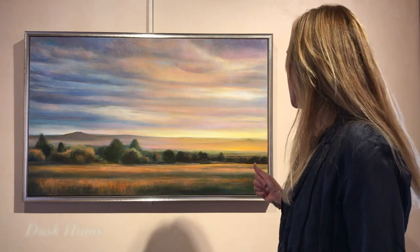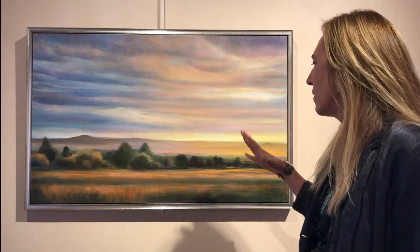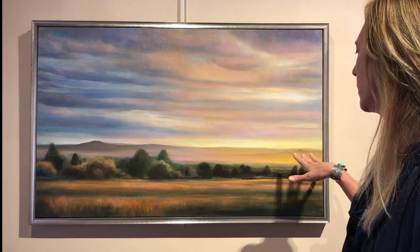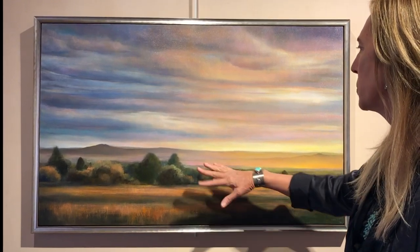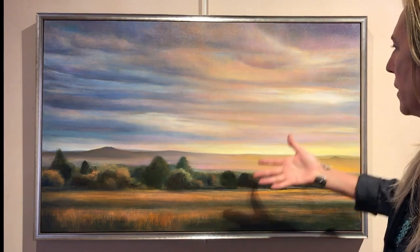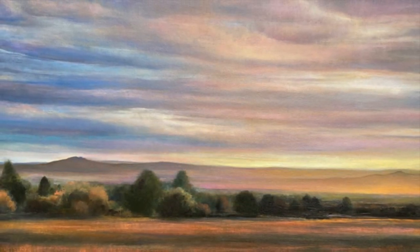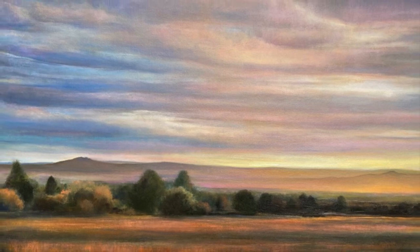It's called Dusk Hums, but it's also about the color. There was such a wild color combination with the light hitting deep in the west here, and then it was popping these pinks, and then they were kind of fluttering up through the sky. I am there for the color just as much as trying to depict a scene that I love.